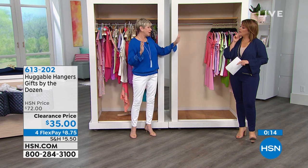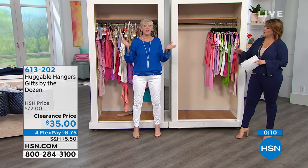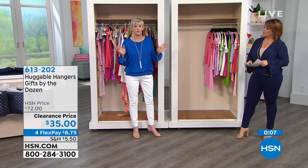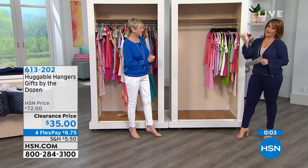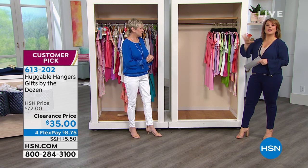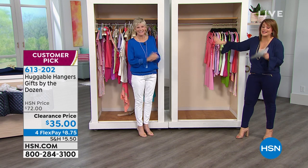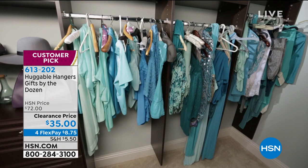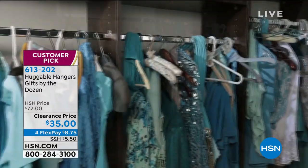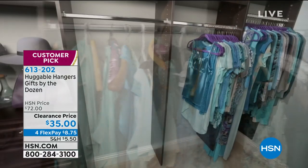You want to go ahead and create this kind of space. You don't want to have to live like this. And this set of 72 hangers and all the extras can do that for you. I mean, you're getting all the extras, but the hanger is the star. I mean, you cannot be part of the HSN family if you don't have these. Seriously, you gotta try it at least once, because at the end of the day, they will really make a difference in your closet. Now, all the beautiful things you've spent your money on, now you can find it.